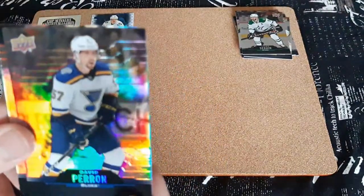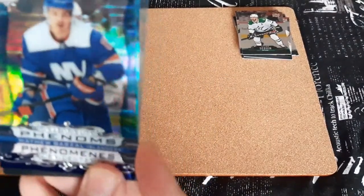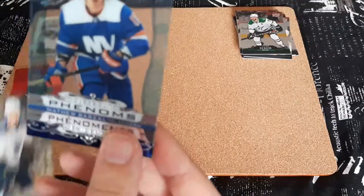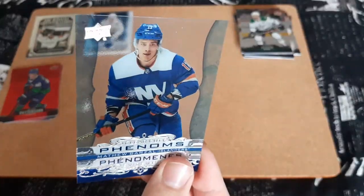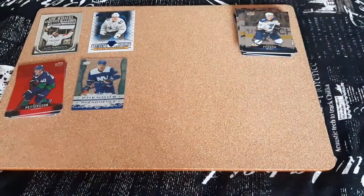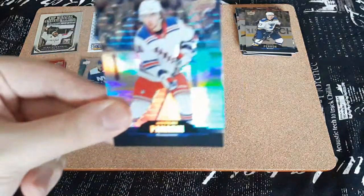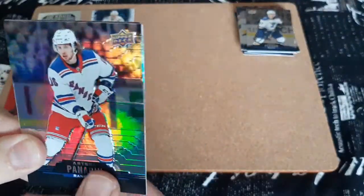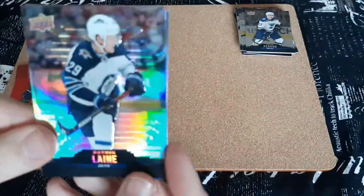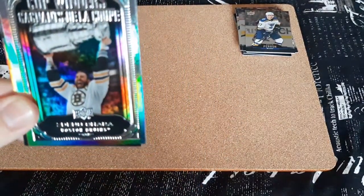Vladimir Tarasenko. I think we already got David Perrin. And our first clear-cut Phenoms for Matthew Barzal. That's really cool. I like getting the die cuts or the clear cuts. I don't normally get those whenever I open up anything, including Tim's cards. We have Panarin. Patrick Laine again. And we have a cup winners for Chara.